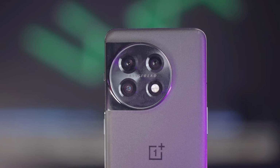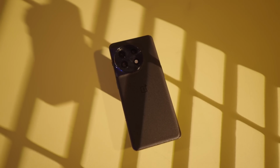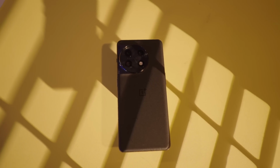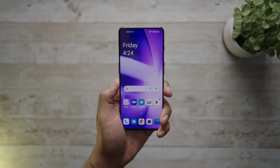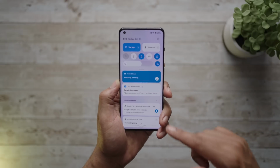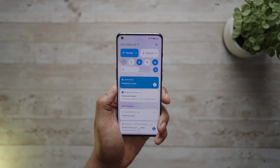Now, this phone does come in two different colors. We have a green color and a black color. OnePlus sent me the black color, obviously. I think it's a non-intrusive color, and it has some pretty cool details on the back of the phone. And yeah, I like the design. I don't think there's anything that wows me, but I think it's just a good looking phone.